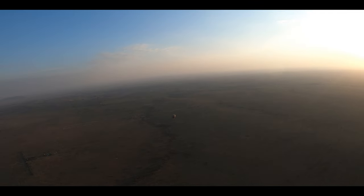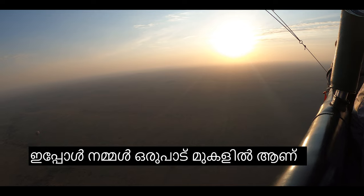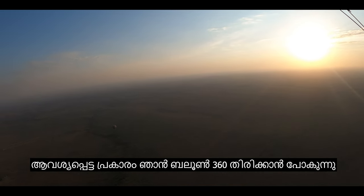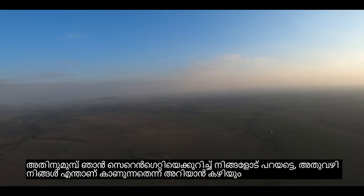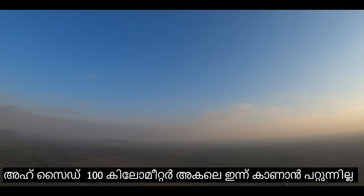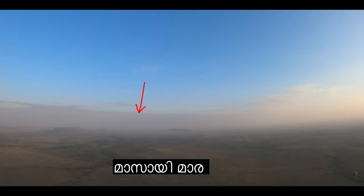Right, so while we're up here, up high, I'm going to rotate the balloon 360 degrees as I was requested to do just now. But before I do that, let me tell you about the Serengeti so you know what you're looking at. If you look this way, if you were to be able to see 100 kilometers, and today we can't, you'd realize we'd need our passports because that's the Masai Mara in Kenya.